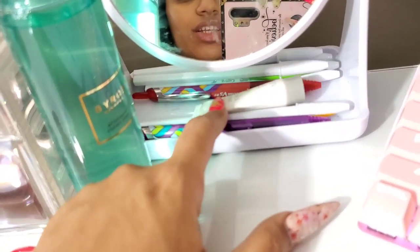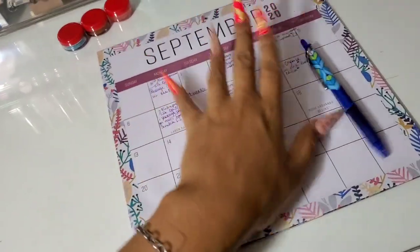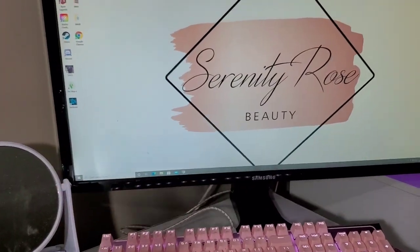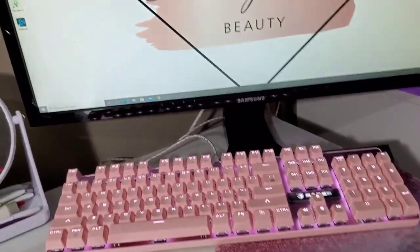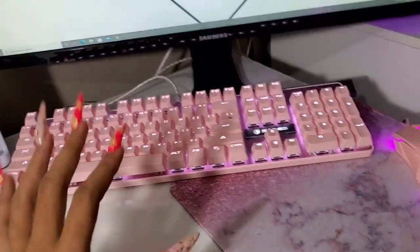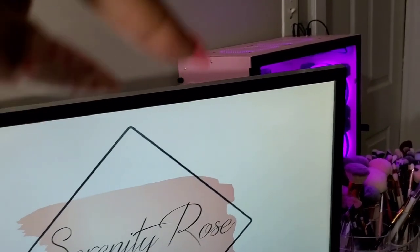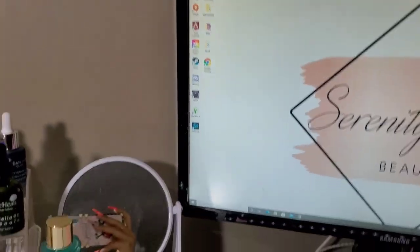So here I have pens and this SPF 30 thing that I need to throw out because it's trash. And then I have a little calendar here with my scheduled upload videos. And then my computer with my logo as my background. Because I think it's so sleek and pretty. And as you can see, I love pink. I have a pink keyboard, a pink marble mouse pad, a pink mouse. And my actual gaming tower is pink. My boyfriend built it for me. So yeah, that's everything on top of my actual vanity.